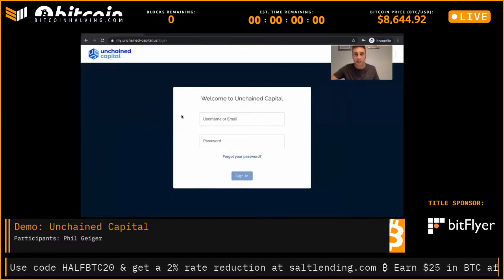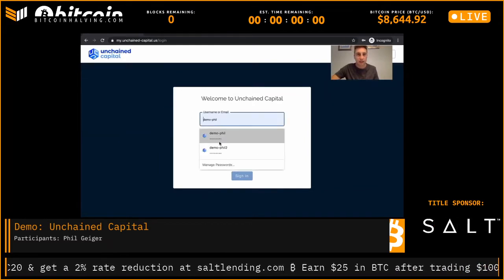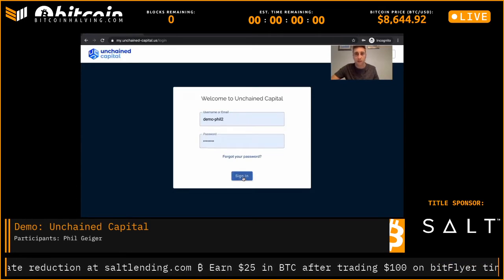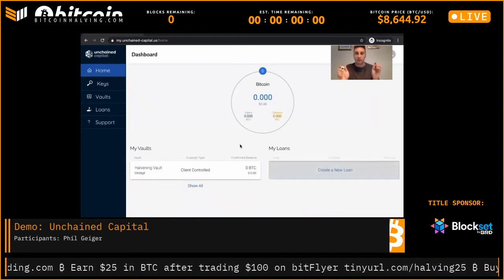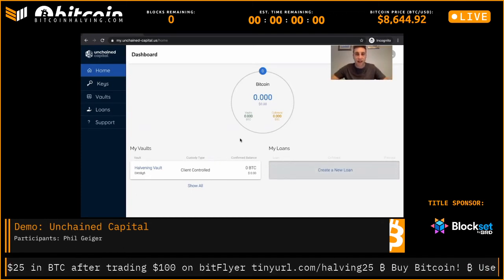So as you can see here, we're at the Unchained Capital website where we're logging in. It looks similar to logging into any other account that you might be familiar with, but the big difference is that your funds are all secured with multi-signature where you hold private keys. So what we'll build today is a client-controlled vault.